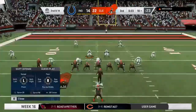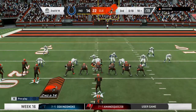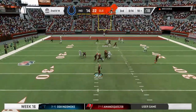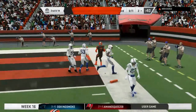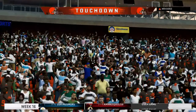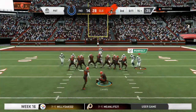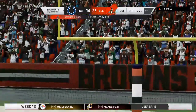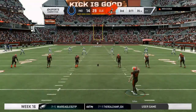So after the sack, here's 2nd and 14. Mayfield now. That's going to be caught by Samuel. And he'll take it into the end zone for a Browns touchdown. Curtis Samuel with now his 2nd touchdown of this 3rd quarter. And the Browns are going to tack on to their advantage. Extra point by Seibert, up and good. And the lead is up to 15 now.